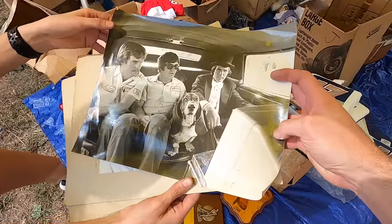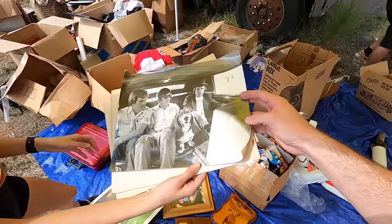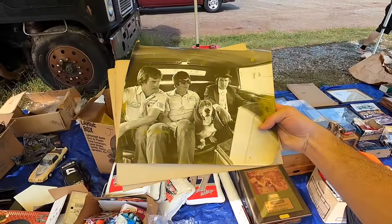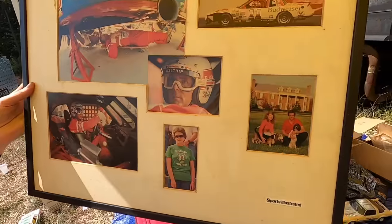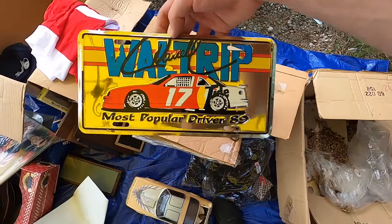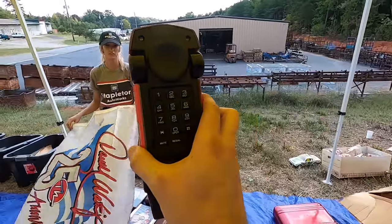The Basset Hound. He looks like Mr. Peanut. Die Guard. What is that? There's like a TV in the back there. I don't even know what's going on here. Car. Back in the old days when the drivers did work. Yeah, another license plate here. The car phone. Oh, that's cool.